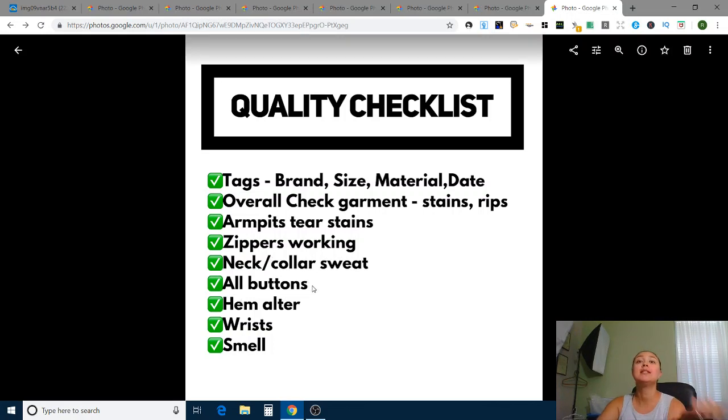Let's see. Does it have all the buttons? That's critical for some sort of button-down item, whether it's a dress or a shirt. You want to check that all the buttons are there. Is it hemmed or altered? Usually on the pant legs is where the issue is. And so lately I've been getting into the habit of flipping the cuff and checking to see if it's been hemmed or altered.